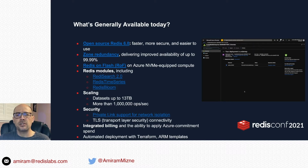The enterprise tier can currently scale to datasets up to 13 terabytes and support over 1 million operations per second. It supports access over a public endpoint, TLS protected, or via private endpoint through Azure Private Link. It is built via Azure and allows customers to spend their Azure commitments on the enterprise tier. As a native first-party Azure service, it seamlessly leverages existing Azure Cache for Redis integrations, such as support for automation via Azure Terraform Provider, ARM templates, Azure API, PowerShell, and more Azure native services.